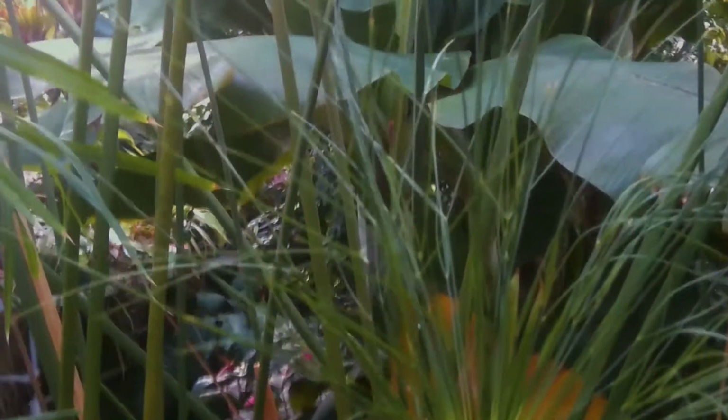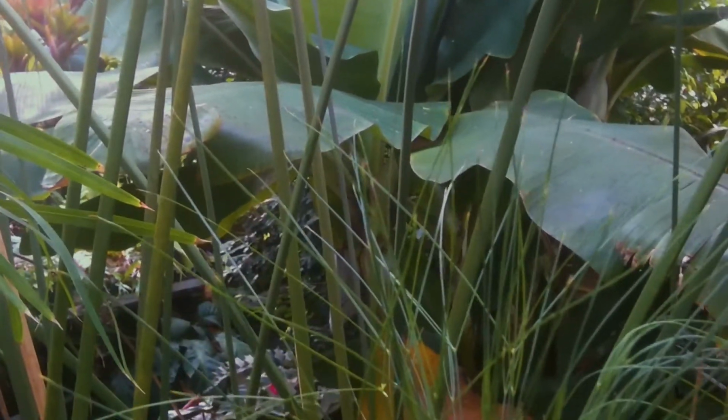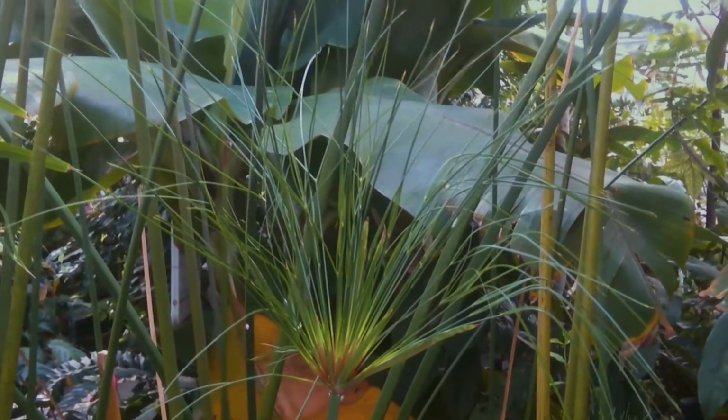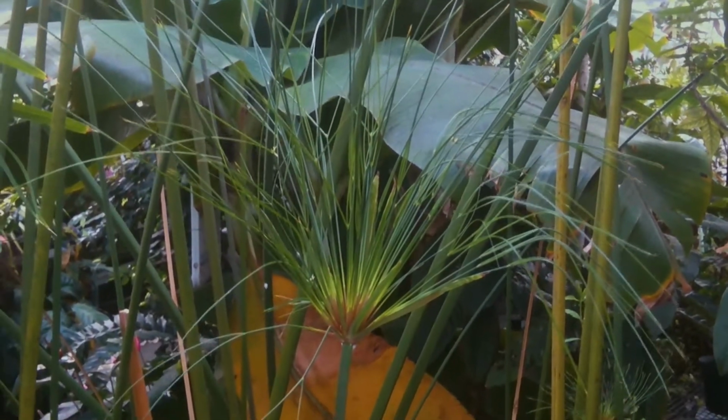So botanically, these triangular stems, these really thick green stems here, those are actually photosynthetic. That's a lot of how the plant photosynthesizes and gets its energy, by those green photosynthetic stems. And then it also has this tuft of fine feathery leaves at the very tip of each of those stems as well.